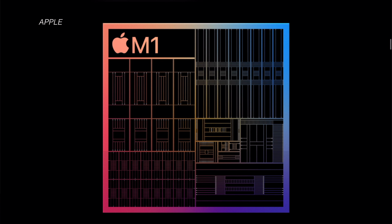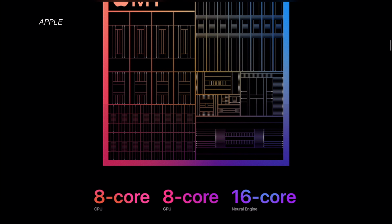Even so, this iPad is expected to perform about 50% better than the previous generation and far ahead of my 4-year-old 10.5-inch iPad from which I'm upgrading. That's what you get when you put an 8-core CPU and 8-core GPU in a tablet that weighs less than 700 grams.